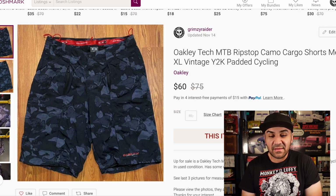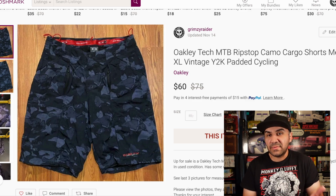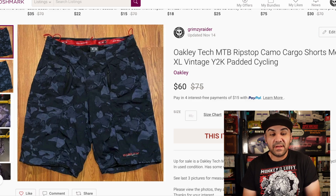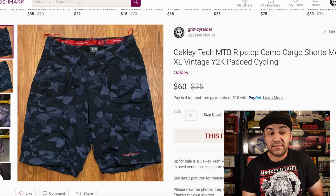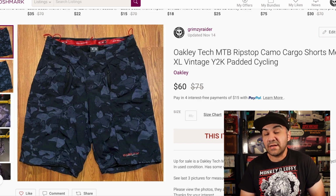This is another surprise. This Oakley Tech MTB ripstop camo cargo shorts sold for $60. This is another one where it was cross-posted to eBay. I sent out offers and people were counter-offering like $30 or half the price, right? I was imagining that maybe the comps were wrong, but it actually ended up selling for this price, so very, very happy. This short is kind of rare. It's more of a cycling kind of short for Oakley, so I don't normally see them a lot, but if you guys ever spot them, I would definitely pick them up. Definitely worth the buy, especially if you're buying it for a couple bucks.